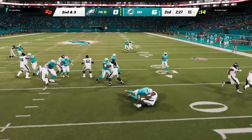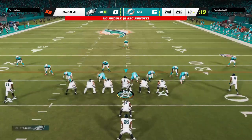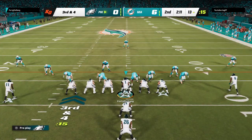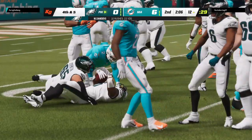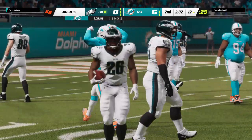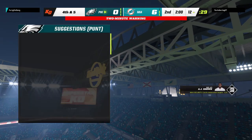Another run with Sanders. And he is going to lose yardage here, in search of 4 yards to pick up the first down. On 3rd down, they turn to Sanders. And he's going to lose yardage here back to the 12-yard line. They were ahead of schedule after the gain of 7 on 1st down, but the defense does not budge on 2nd and 3rd.